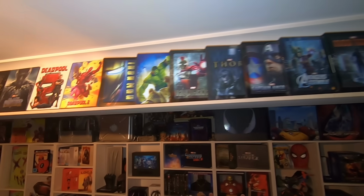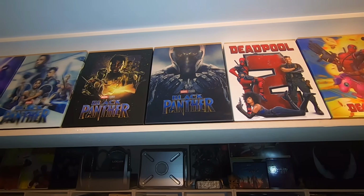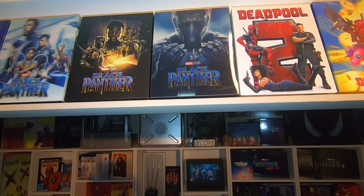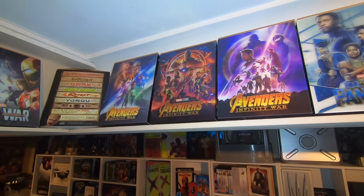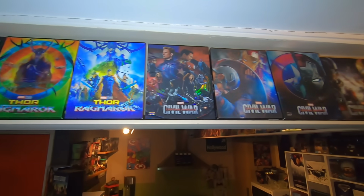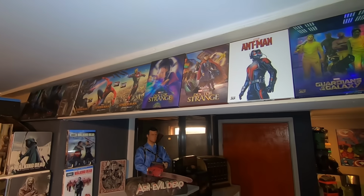And then a couple of Film Arena Deadpool 2 premium editions. Latest release from Blue fans, which is really cool, for Black Panther. And then big shout out to Mark in the UK for helping me obtain the Avengers Infinity War premiums. And then more premiums along the top there as well.